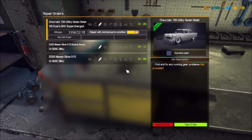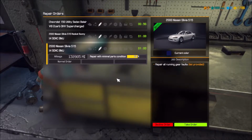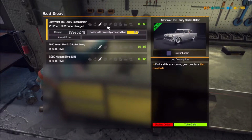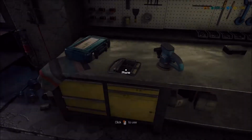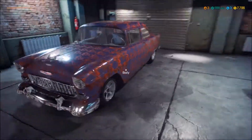Well, story missions 2 and 3 done. Hard to control. Tell you what, we'll take care of one more, and I'm going to call it quits, I think. Find and fix any running gear problems. Oh, wait a minute. Willie's Jeep. Well, let's take this 55 Chevy, shall we? I always love these beauties.